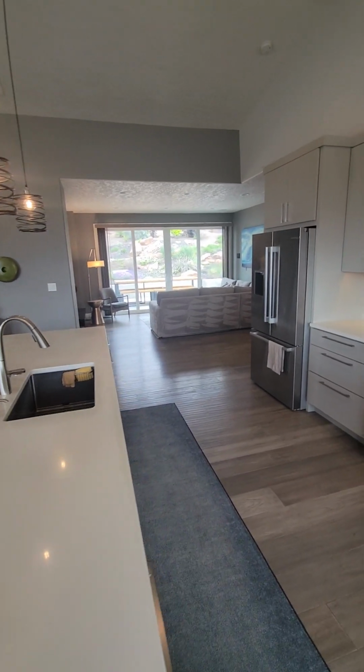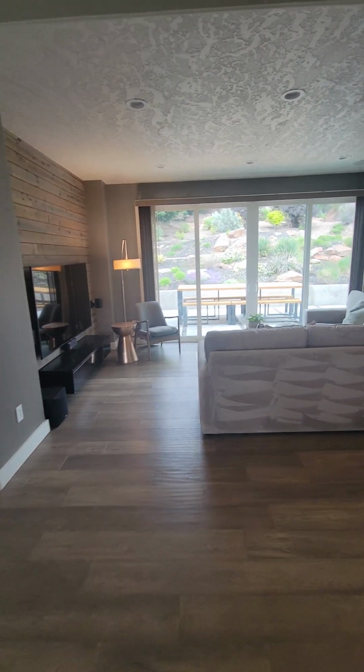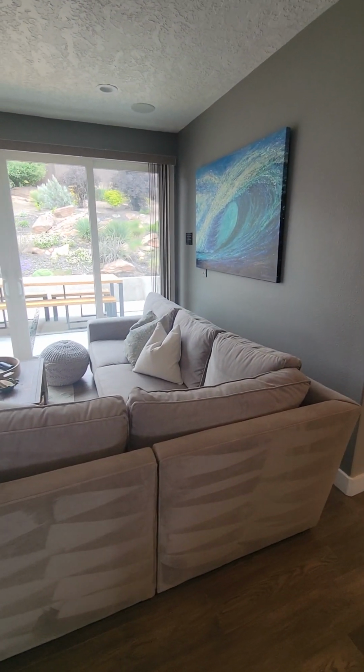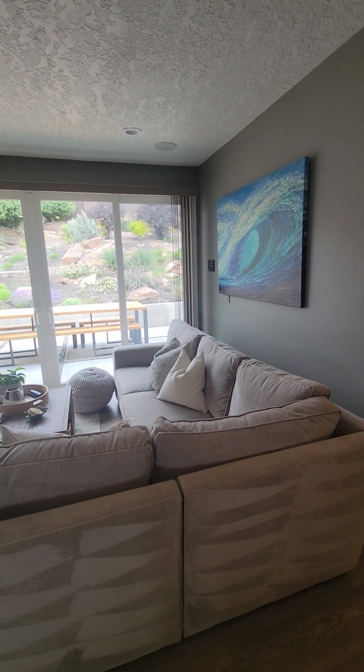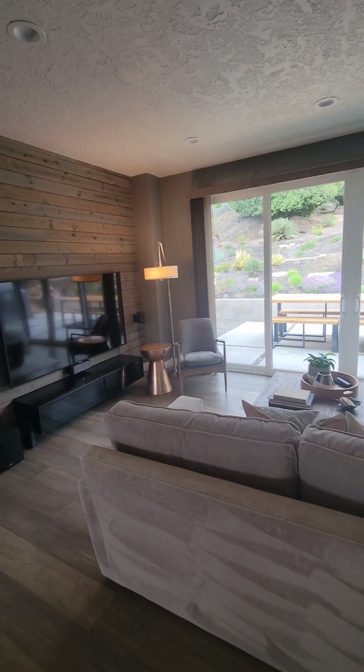So across the way from the kitchen over here, I guess you'd call this a living room. It's a little bit of a smaller space, but you've got a big door going out to the backyard. And this space in here, probably from the edge of that wall to the window there, is about 10 feet, and the room is probably 15 feet wide.